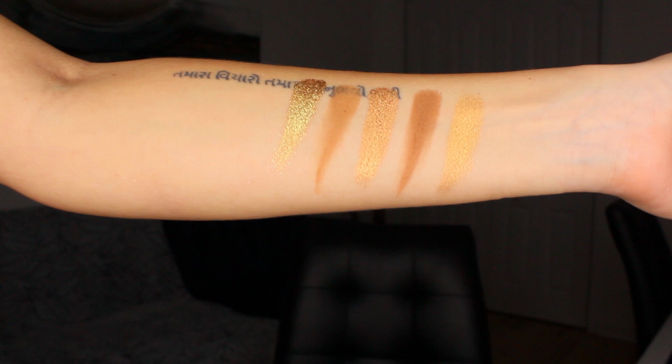And the final row we have Brass, Sandstone, Alchemist, Tick, Aurum. I'm not impressed with the swatches of this palette either. This one is beautiful, that's the one that I'm wearing on the eyes, but that's the only one that I think is really a standout in this palette. Everything else was just average.